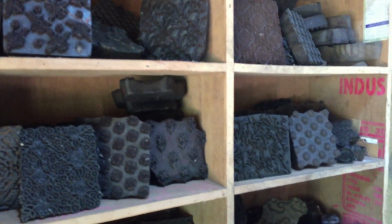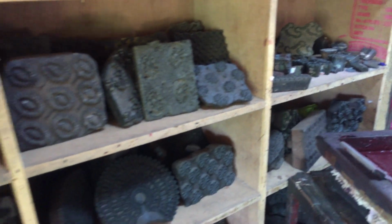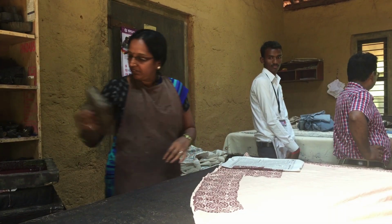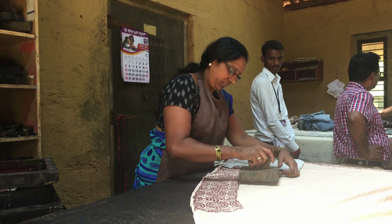Many value addition techniques are used to increase the range of products at Charaka. Wooden block printing with pigment dyes is one of them. New wooden blocks have been specially designed for Charaka that are mainly used for women's and kids' wear. A wide variety of cotton fabrics in plains, stripes, and checks are woven in different dimensions.